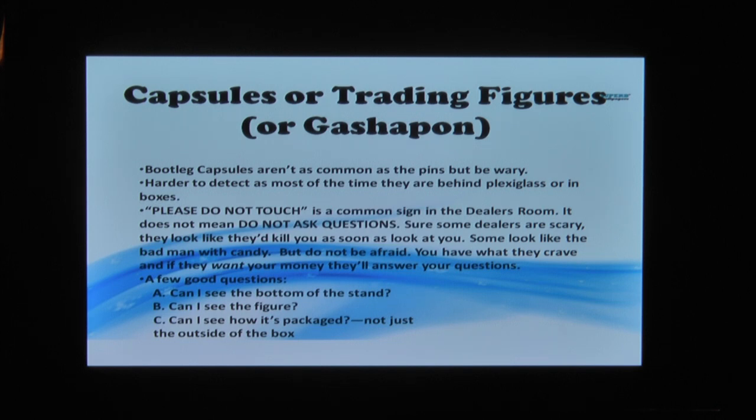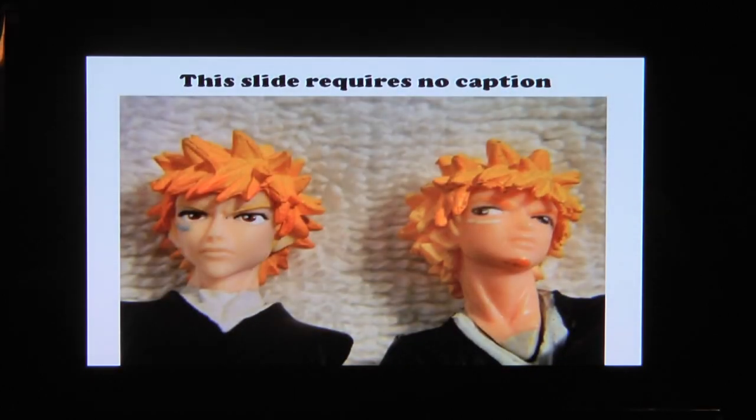It's a little harder because most of the people will have them behind plexiglass or away, with big signs: don't touch, please do not touch. You see those everywhere. You have to ask real hard questions if you're worried, because some of those dealers might not know it either. Like he said, we were victims too. We bought them and all of a sudden, this is crap. What are we selling this to anybody? And you can tell real obvious which one's the bootleg and which one's the real one.